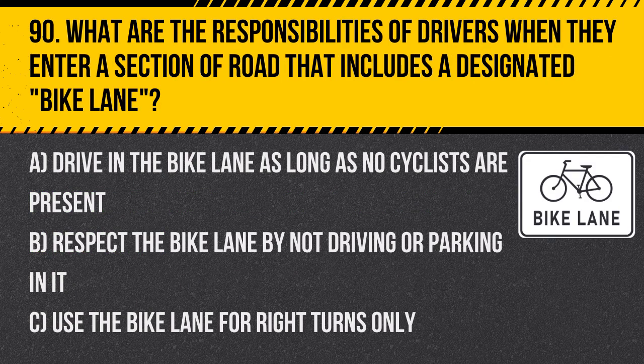Question 90. What are the responsibilities of drivers when they enter a section of road that includes a designated bike lane? A. Drive in the bike lane as long as no cyclists are present. B. Respect the bike lane by not driving or parking in it. C. Use the bike lane for right turns only.